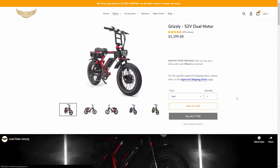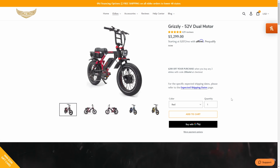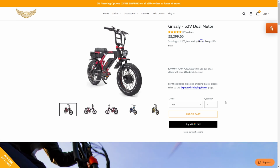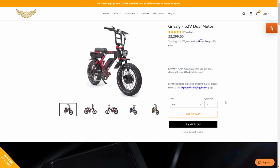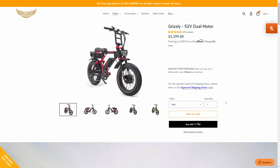and for $32.99. And the great thing about Ariel Rider is you don't have to pay taxes, I don't believe, unless you live in maybe Washington or California, but in Missouri where I live I don't have to pay taxes for it, and it's free shipping to the lower 48 states. So $32.99 is what you pay, and that's the final price, at least for me.